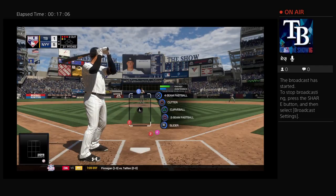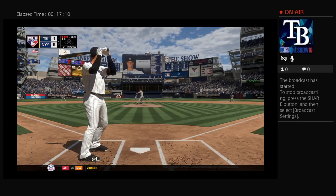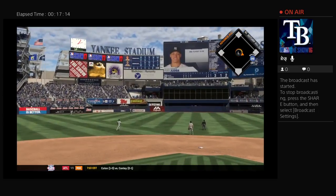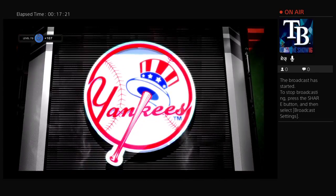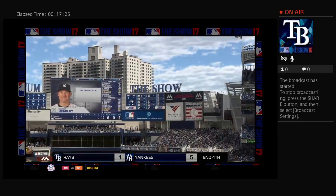It's 3-1 now. When he's pitching effectively, usually that two-seam fastball is moving quite a bit, but here it's just kind of flat and straight. Could be a big part of the reason why he's getting knocked around. And Rasmus will put this one away, and that ends the inning. Yankees do get one on the solo homer. We played 4. It's 5-1 Yanks.